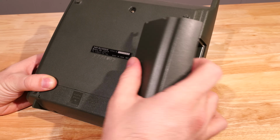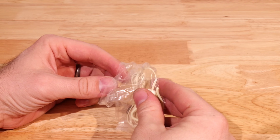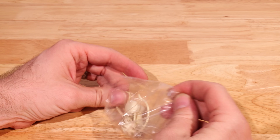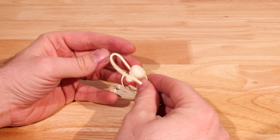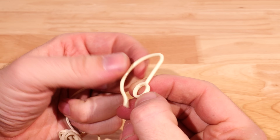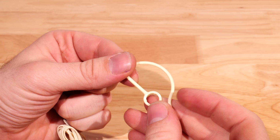Now, this other larger panel has a little bag in there. This is the original mono earphone that came with this unit. I find these things with units like this pretty often, and they're almost never opened or used. And I think that's partially because they just don't sound that great. But it is cool that it's still here, and I do appreciate the little removable ear clip.